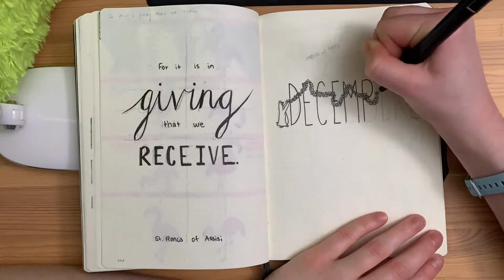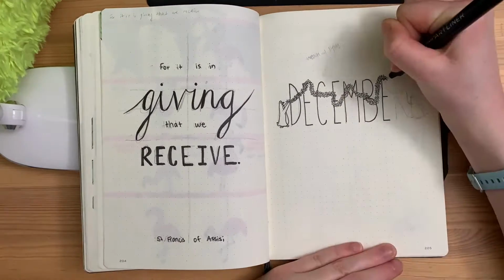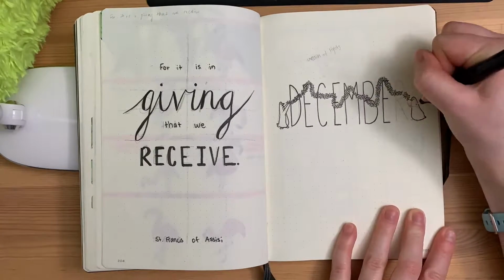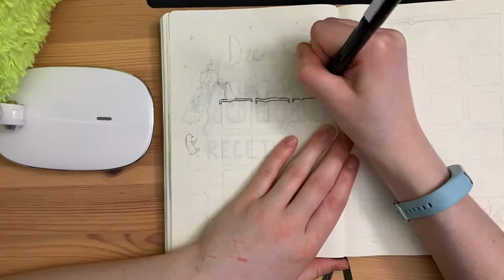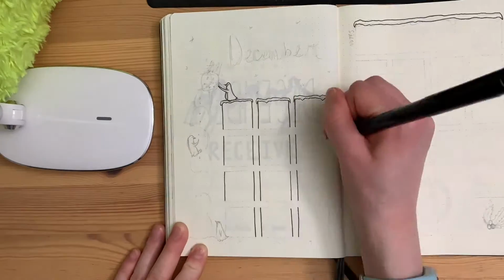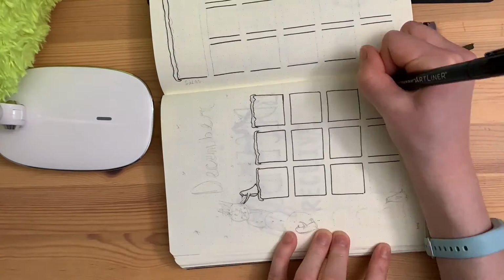So starting off, the quote on the left side says, "For it is in giving that we receive." I thought that was really nice because you do generally feel better when you give to other people. And then for the title page, I just did it super simple. Kind of reminds me of what I did for January. I just have two penguins threading garland with lights in it around the letters of December.